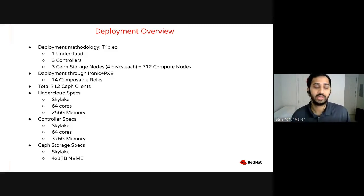We had about 14 composable roles overall: one for compute, one for controllers, one for Ceph storage nodes, and 12 different composable roles for the compute nodes, because all of these compute nodes were from different manufacturers with different network configurations. So we really needed composable roles. We were actually even scale testing in terms of the number of composable roles used in the deployment. Like I said, at the end of this exercise, we had about 712 Ceph clients.